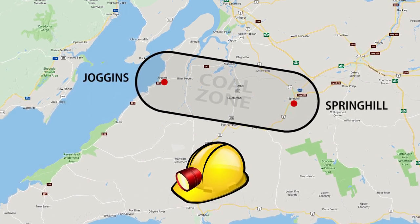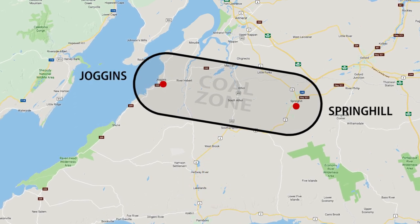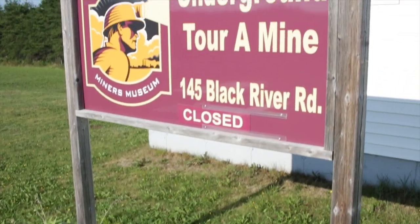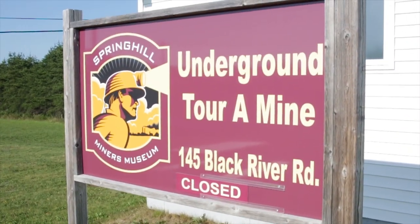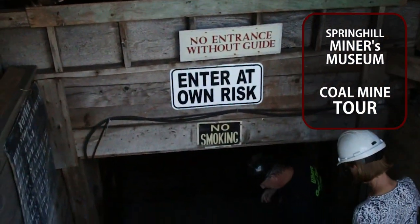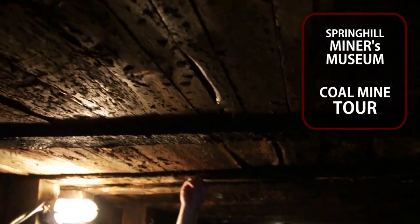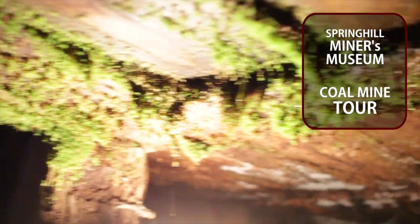In fact, one could say that Joggins is at one end of the coal mining zone in Cumberland County, and Spring Hill is at the other end. Both Cape Breton and Spring Hill feature miners' museums with actual underground coal mine tours in original preserved coal mine slopes, albeit you don't go down too far. They are open to the public and are active during the tourist seasons.